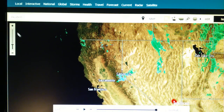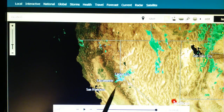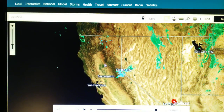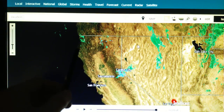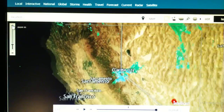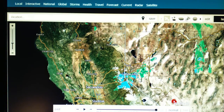Now, if we go to the Doppler map, we can see that there is some rain near Lake Tahoe, which is right here. Zoom in a little bit. This map is never working right. Anyhow, we'll just leave it here. So we do see some returns up here. A little bit of rain, not much. This thing never works right.